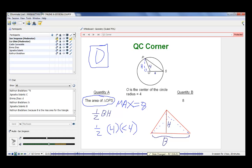So what we just got there was a lot of fun with geometry, but we also saw a pretty important issue that arises sometimes with quantitative comparisons. And let me generalize to other types of problems. Sometimes you're going to get a hard and fast number for one quantity, and the other quantity will be variable. That doesn't necessarily mean the answer is D, because it's possible that even though the other side can vary, it's still always smaller or always bigger than the numerical quantity.